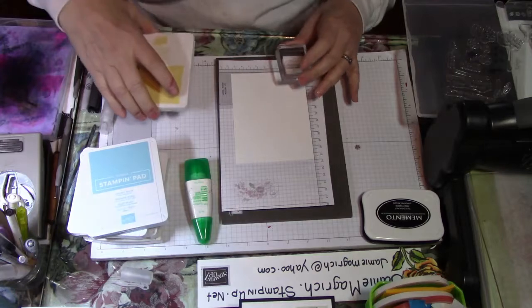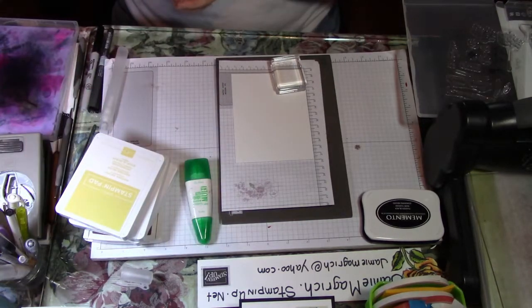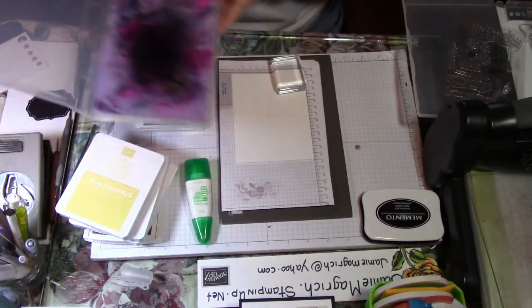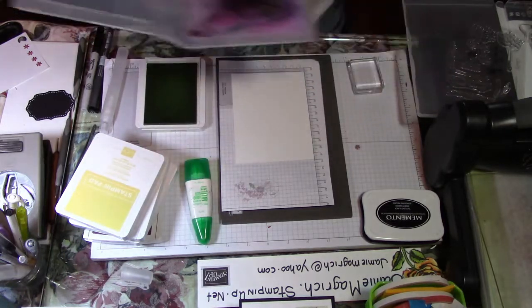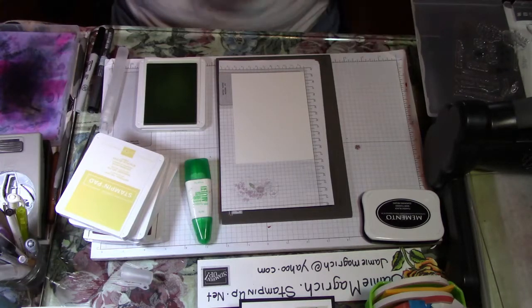Okay, so we're going to start with the Soft Seafoam. You're also going to need something to clean your stamp block on. I have the stamping chamois over here to the side. It's in a wood block case because then I can just leave my blocks in there with my stamps on them and clean them all off at the end.